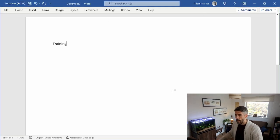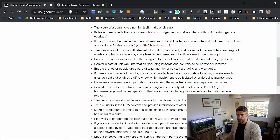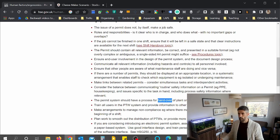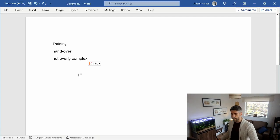I'm not going to leave it like that, but I'll just pick out a couple of other things from this list, and then flesh out after I've selected a couple. The permit to work system should have a process for handover of plant on completion of work. Let's grab that. Put that in there. So I'll just focus on these three.